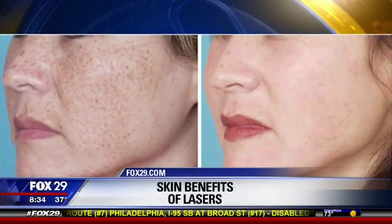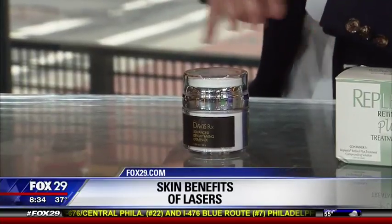If you're still scared of lasers, can you do something at home? You can. I brought products to talk about. This one is laser in a bottle. It's actually my product, because we went to the manufacturer and said, we want something that someone who doesn't want to do anything in the office can use on their skin every single day. It's an advanced brightening complex with very cool ingredients like licorice, an anti-inflammatory, and it makes the skin appear more youthful without doing anything aggressive. It takes about 4 to 6 weeks to see a result. The best results come from using it and piggybacking it with one of these finer lasers.